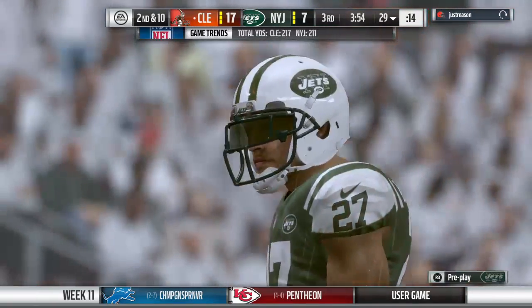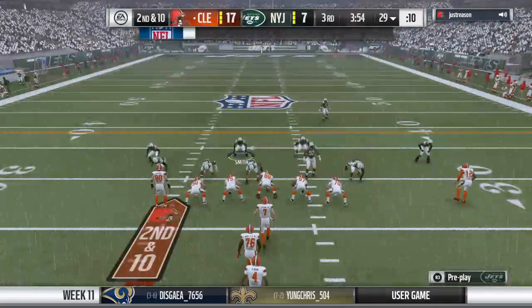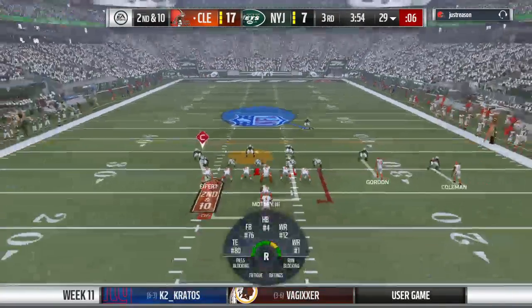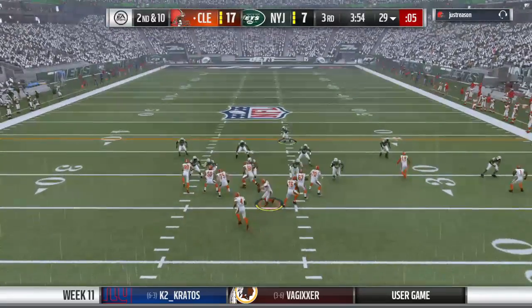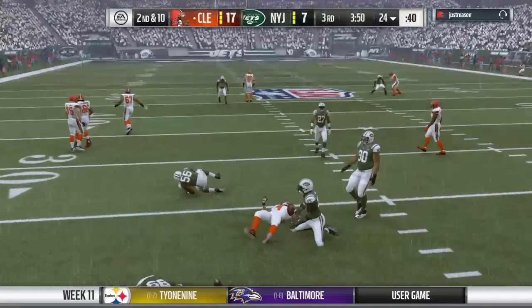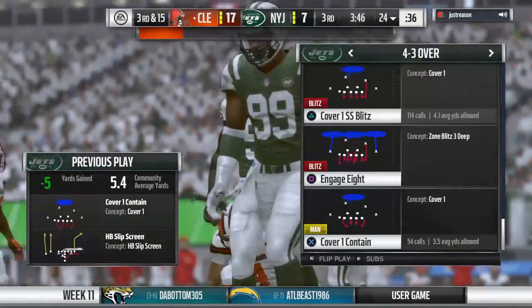So they're still at the original line of scrimmage here. Second down and 10. Back to throw here. Now they set up the screen. That's complete. And he will lose yardage and be backed up to the 24.